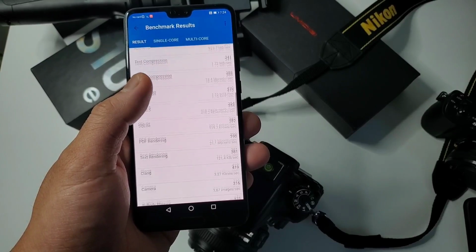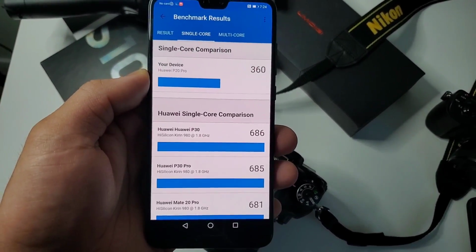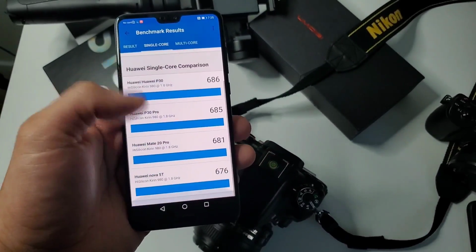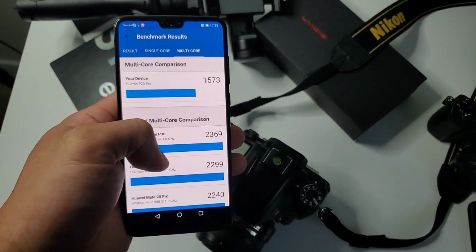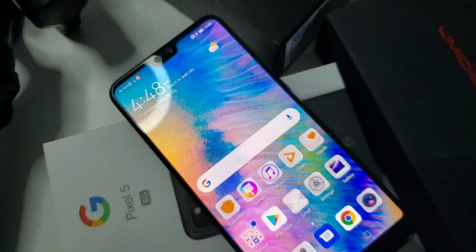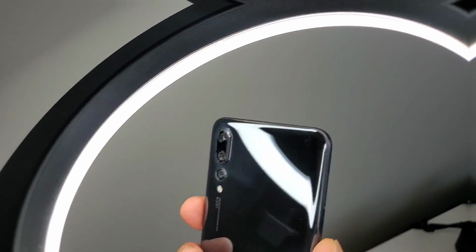I ran a Geekbench test and it scored 360 on single core and 1573 on multi-core. If you want a speed comparison, it's behind the Huawei Mate 20 Pro in single core and just behind the powerful Mate 30 Pro in multi-core. It has 6 or 8 gigs of RAM and 64 to 256 gigs of storage depending on the variant, and these are sufficient for the next 2 years.